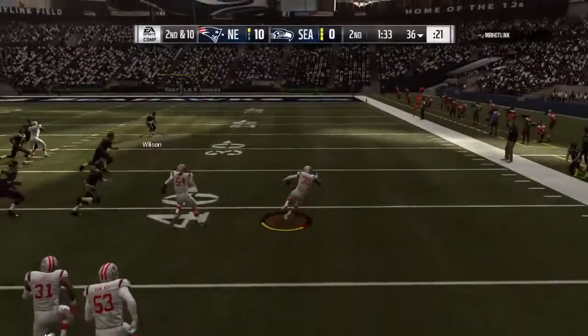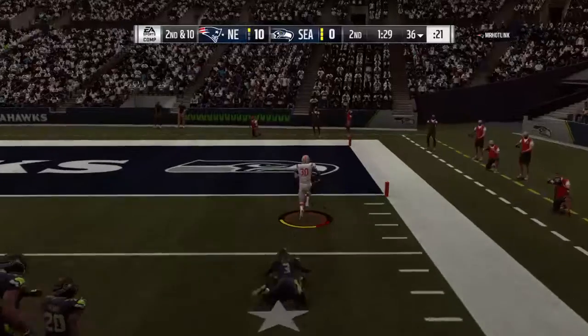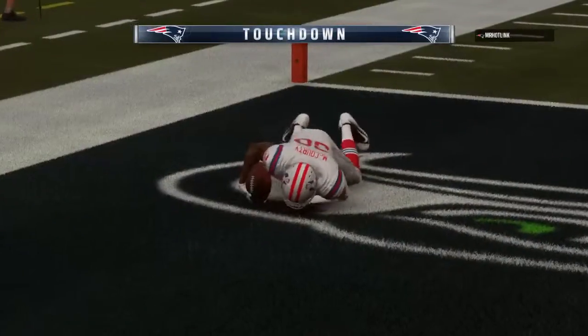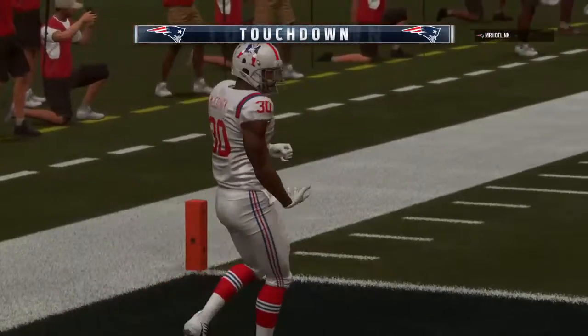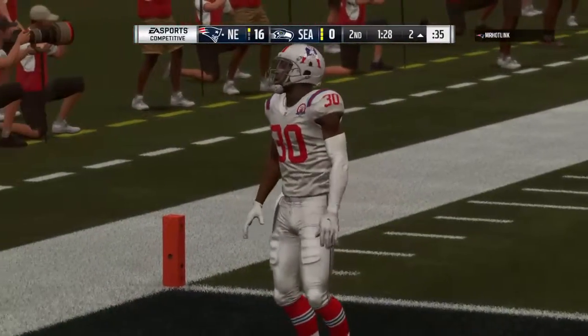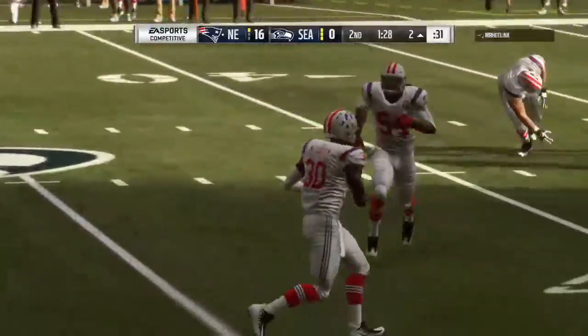Trying for Brown, and it's intercepted. Picked off by Jason McCourty, and he takes this one back into the end zone. And the Patriot defense has a touchdown. Well, we know this defense has athleticism. Spots like that prove us right.